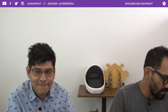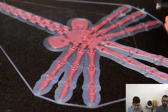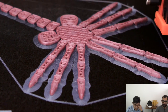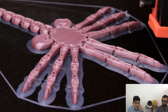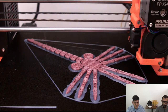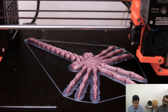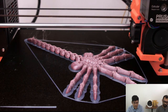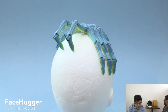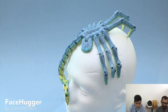We're running out of time, so go ahead and jump into this week's Community Make. This is where we had three prints designed by the community. This one is Halloween themed, from One ID Monster on Thingiverse. It's called the Flexi Face Hugger, a print-in-place articulating face hugger from the Alien franchise. It's a great little print-in-place design with articulating hinges. Scary as heck.